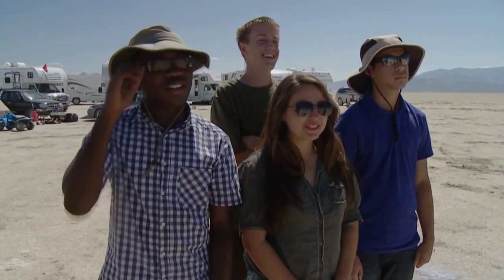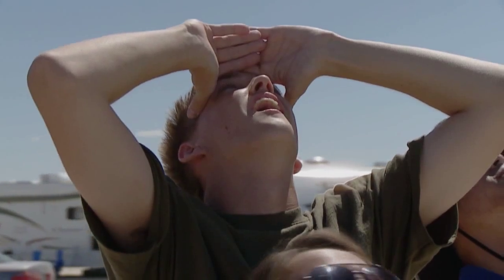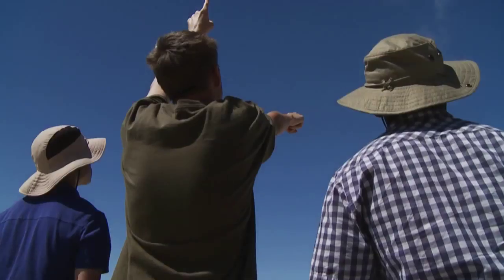Is this like the real deal? Is it going to happen this time? Yeah. 3, 2, 1, ignition. Oh, look at that. The students' rocket hit speeds of Mach 2.8 and soared to over 100,000 feet to successfully complete its mission.